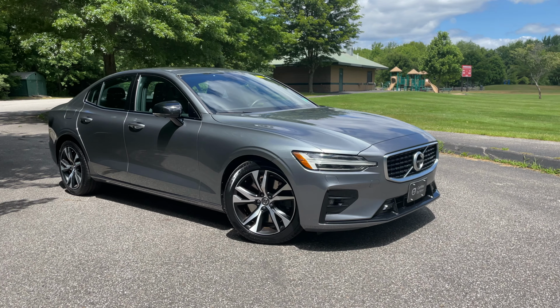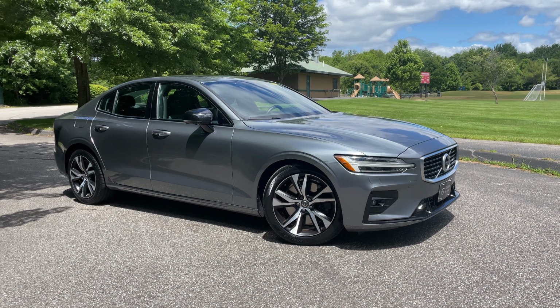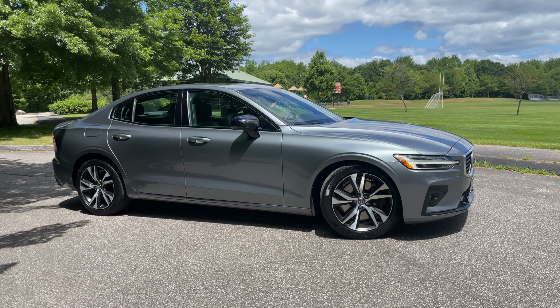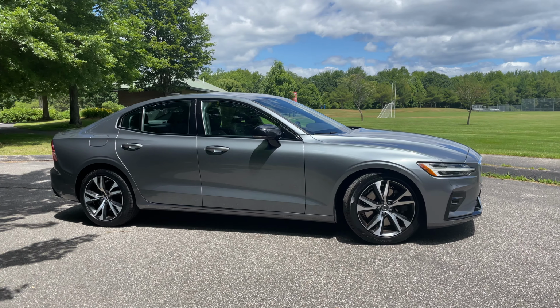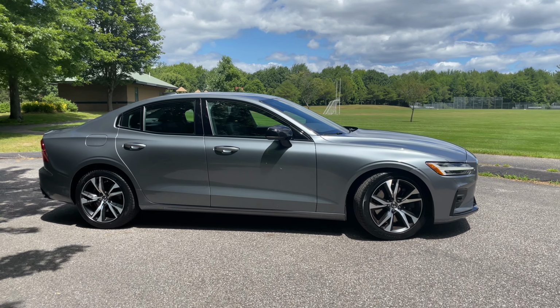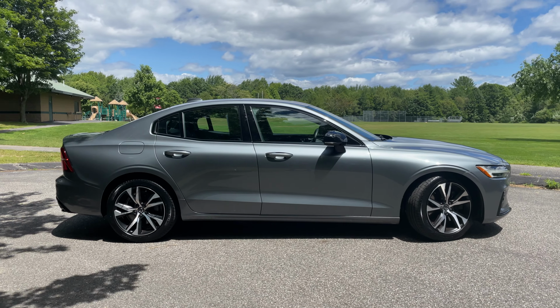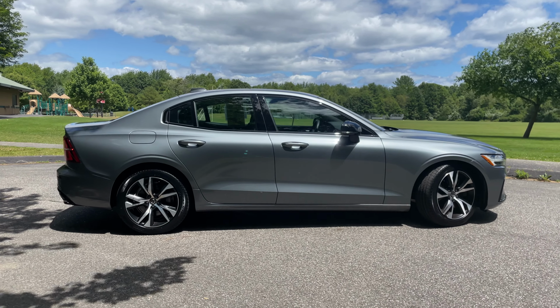The R-Design gives you the gloss black trim. Check out those 18-inch wheels. I haven't seen many of those. Those are super cool. This has the advanced package, so you get the 360-degree camera system, the graphic heads-up display, and pilot assist with adaptive cruise control.